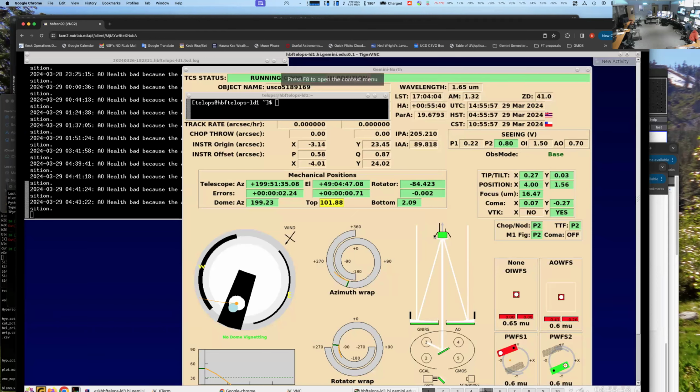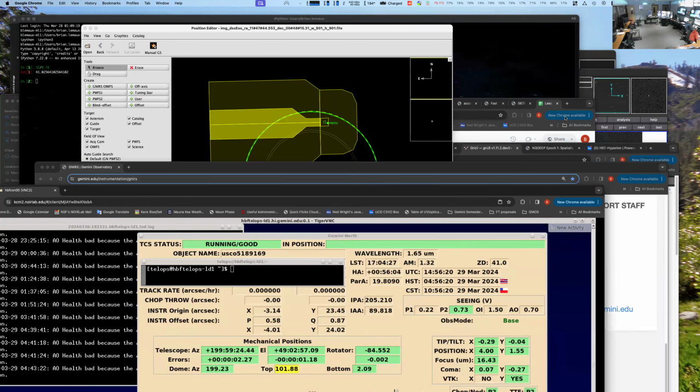Okay, so this is our light bucket here. And so light comes in, all 8.1 meters times pi squared, the area of the mirror minus where the secondary is, collects the light, then goes in secondary, then tertiary, then GNIRS, and then that's where this diagram starts.